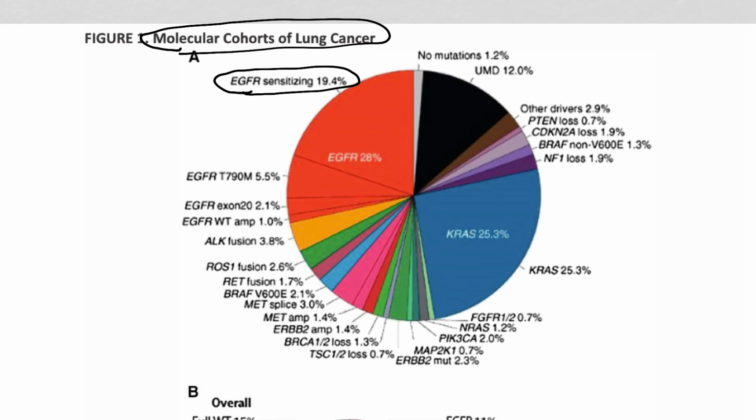And so all of these different considerations: is it EGFR sensitive? What specific mutations in EGFR that cause something other than sensitivity are present? All of these: PTEN and CDKN2A and BRAF and NF1, different proteins with different functions. And every one of them is going to have a slightly different effect on the tumor growth and probably respond best to a slightly different category of treatment.